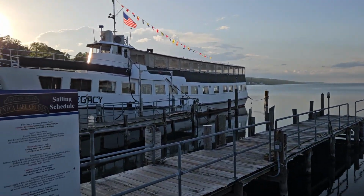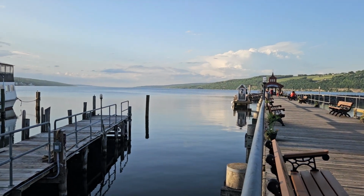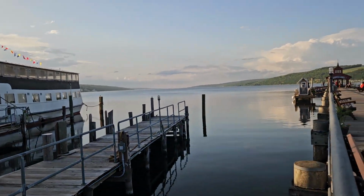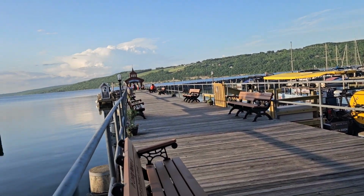It's beautiful here. It's got lots of sailing you can do here. Lots of fishing. We saw a fish that was like 2 feet long earlier. Although, unfortunately, I didn't get to film it because it swam away immediately. But, amazing lake.